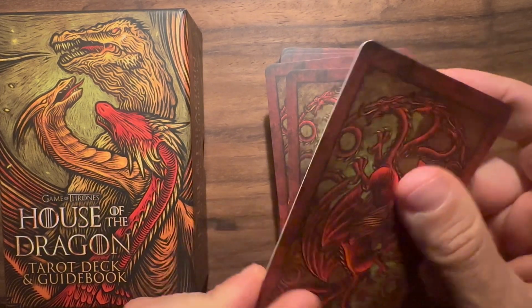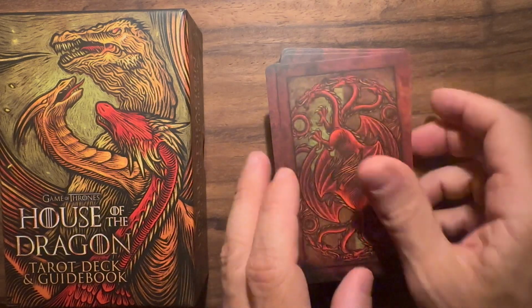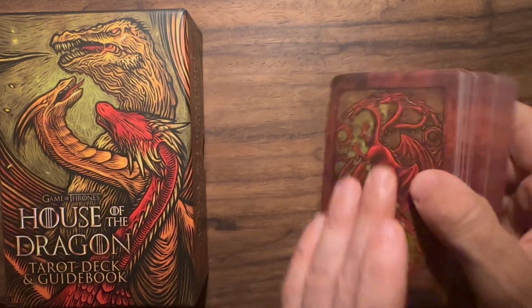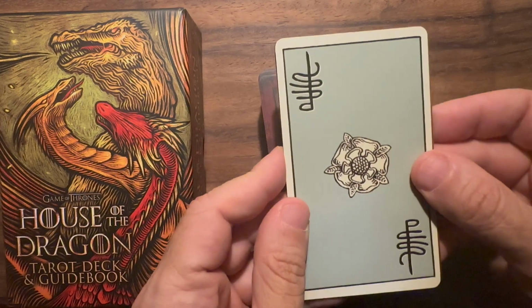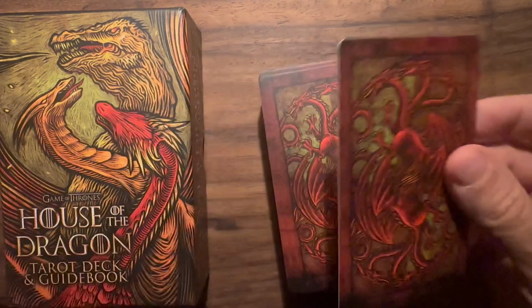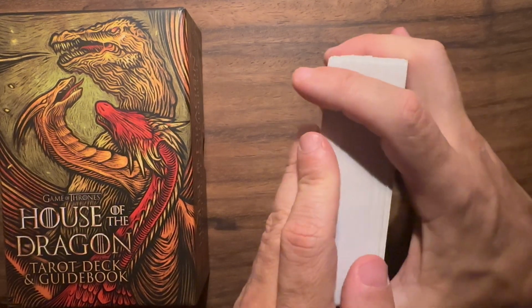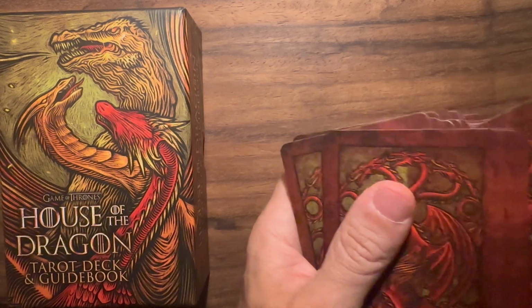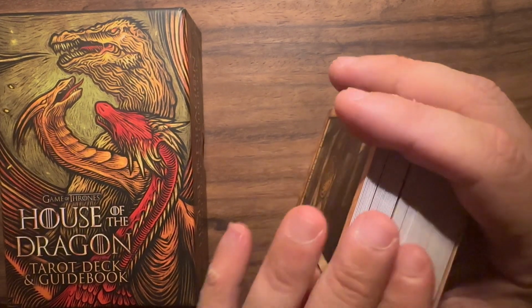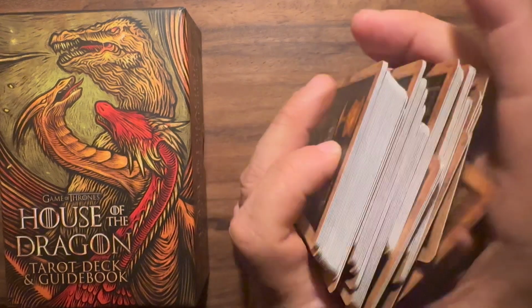I think they're robust. I think they're going to hold really well. They are rose petals, so they are on the matte side of it. They are not gilded. When it comes to the size of the cards, you're going to see that they are pretty standard size, as you can see, exactly the same as this one. And when it comes to shuffling this deck, you're not going to have a problem. The cards are not that heavy, they are not that big, and they shuffle really, really well. I actually enjoy shuffling this deck.